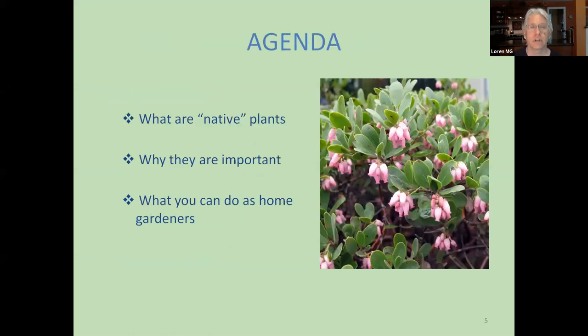All right. Well, I just want to give you some information about what native plants are, their definition, why they're important, and their various advantages and disadvantages, so you can take advantage of those as a home gardener.